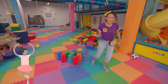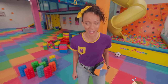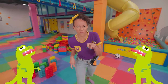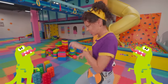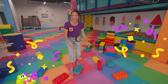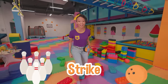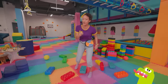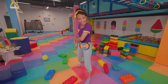I could dance, I could crawl, I could run, or I could be one of my favorite dinosaurs, a T-Rex! Roar! Roar! Are you ready for the Meekah Bowl? Roar! Pins over, and in bowling when that happens, it's called a strike! Strike! 5, 6, 7, 8, and now it's time to celebrate! Come on, let's keep playing!